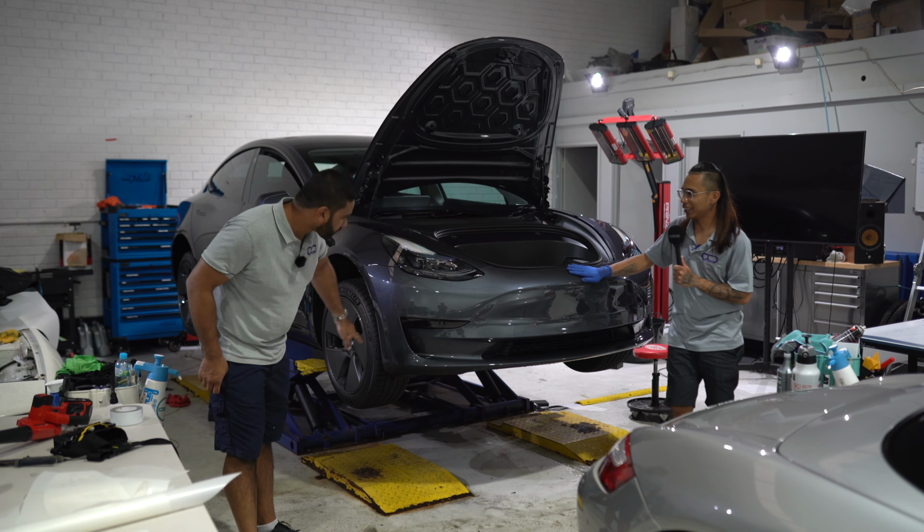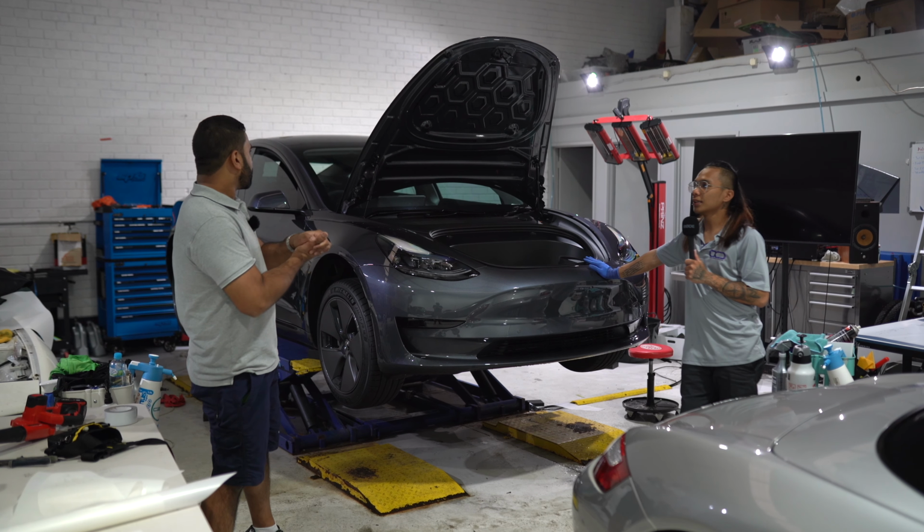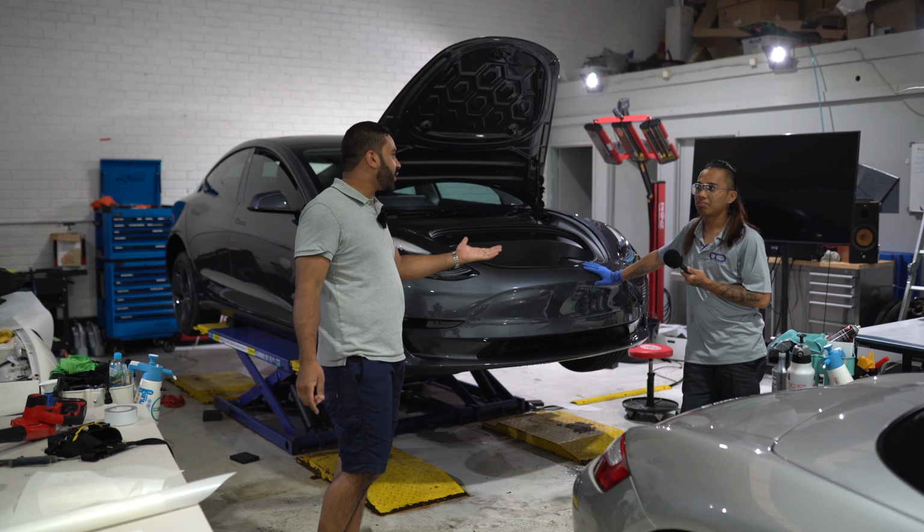Awesome. Tesla Model 3 bumper, pretty much done. Any issues? No issue at all. Awesome.